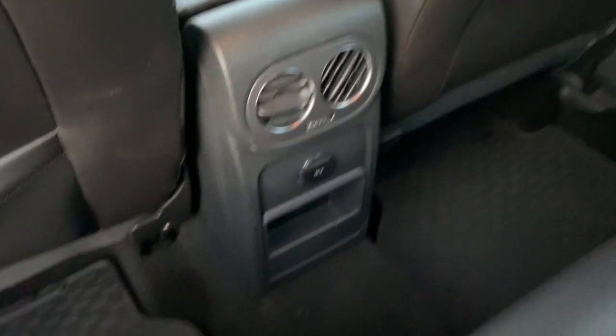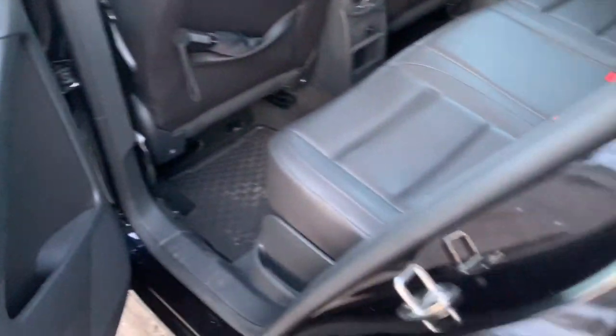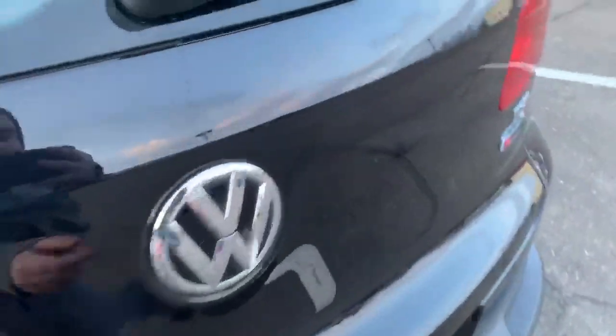Very spacious. In fact, my friend Emmett might actually consider getting one of these. 12-volt battery charger, and your heat, or AC. The Tiguan does have a manual trunk. Some Volkswagens you could push the logo then open, but.